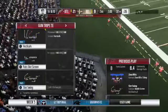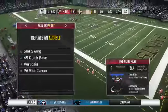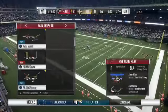Two minutes to play here in the first half. We're back to New Orleans after this.